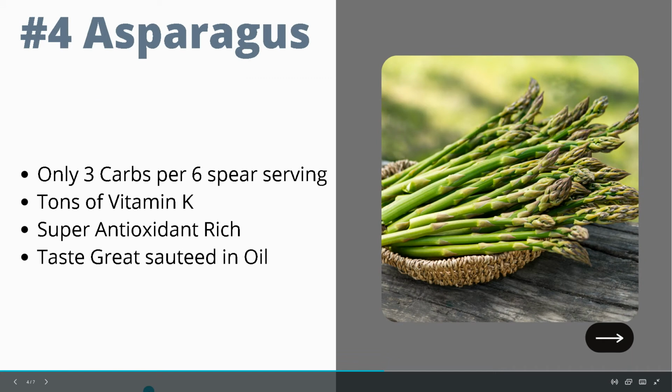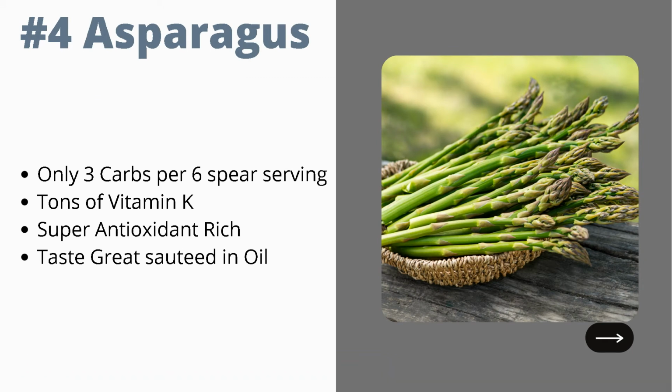All right, we'll go to number 4. Number 4 is asparagus, and asparagus might be my favorite tasting vegetable out of this whole bunch. It's just a great tasting vegetable. There's only 3 carbs per 6 spear serving, and these numbers on carbs are going to vary a little bit. If you have really big spears, you might have 4 carbs or 5 carbs, but regardless, it's a very low amount per serving size.